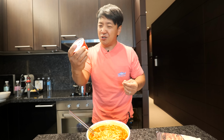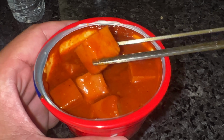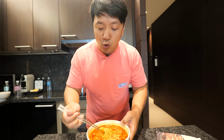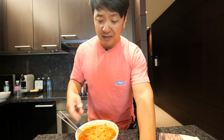This is the cube jar of something that I got. I think it might be cube spam. Yeah, I think it's cube spam and chili sauce. Nope, I think it's fish. Yeah, this is cube tuna in a sweet and spicy sauce.